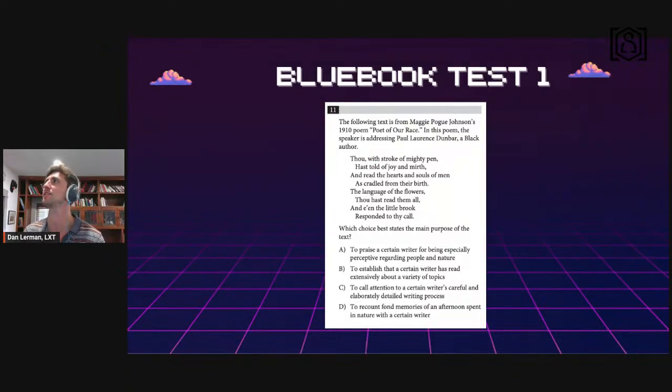Maybe he's got a name tag that says Paul. I don't know if name tags existed in 1910 or not. In my brain, they did. And what I'm realizing is it's called Poet of Our Race. I know Paul Laurence Dunbar is Black, and now I'm envisioning Maggie Pogue Johnson in her white dress. She's also Black. And I think it probably matters in this text because it's called Poet of Our Race, and they mention that Paul Laurence Dunbar is Black, so that's probably going to come up in some regard. And notice I'm just using the tools to world make and to have an experience.